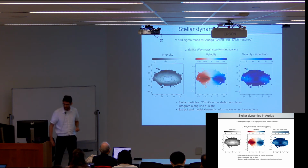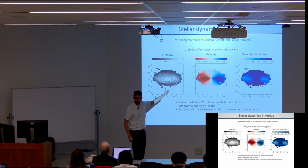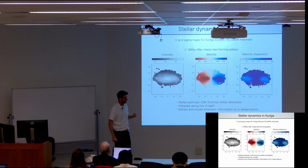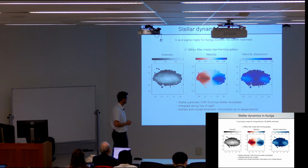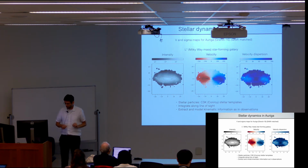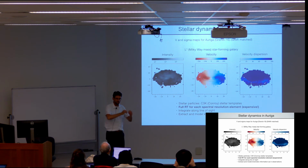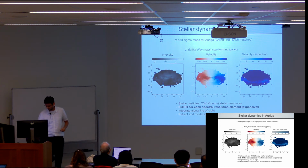Because there's one other element that we've added to the question. Here's the equivalent of what I just showed, but then simulating for a different simulation, LEGA-C. So that's L-star star-forming galaxies, if you recall. And here we simulate not LEGA-C data at redshift 0.8, but SAMI data at low redshift. Right? So the entire data cube is in here. Every stellar particle gets its high resolution template. You integrate an entire data cube along the line of sight. You extract and measure the kinematic information just like in the observations, with noise and whatnot. Now, other people have done this. What we have added is full radiative transfer of every spectral resolution element across the spectrum. So you get dramatic changes in the stellar kinematic picture.